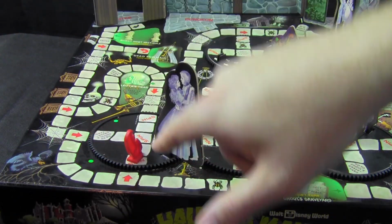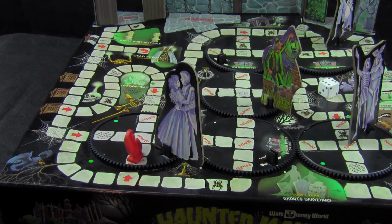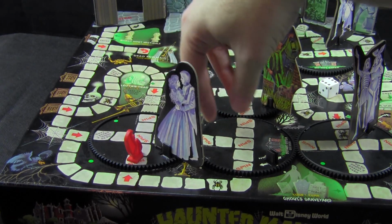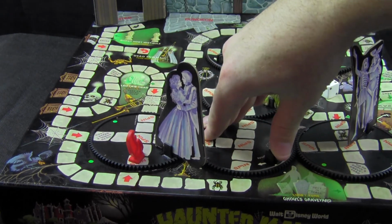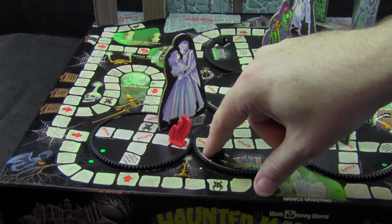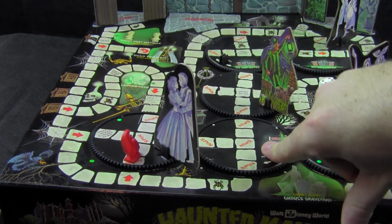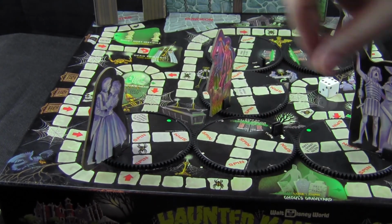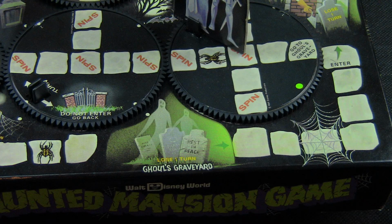Anywho, when you land on spin, you get to turn the turntables 1 dot either right or left. Moving these can help you or knock off another player. Once you start to turn the gears in the chosen direction, you cannot change your mind. They have to keep moving in the chosen direction. The only time a buggy can't be moved by the platform is if they're sitting in the graveyard or the crypt.